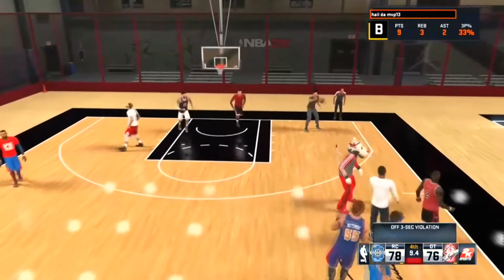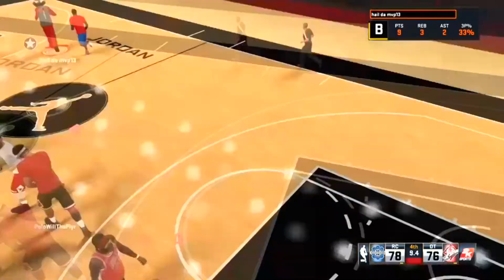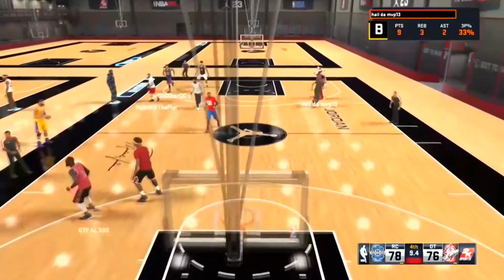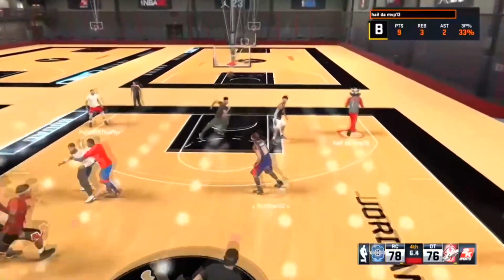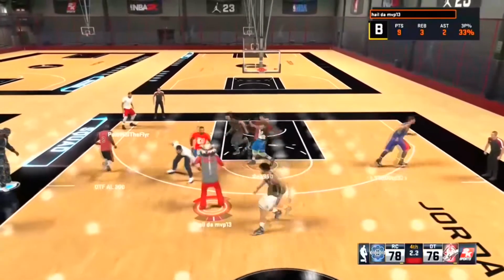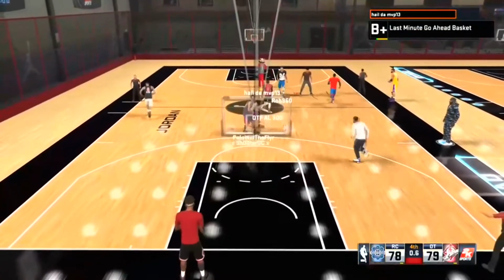For number 8, we got Hail Nip. Look at this right here. The guy was trying for the clock to run down or whatever, but the guy gets an offensive 3 seconds. Like, how dumb, no offense, but how dumb can you be? You need to be smart about it. Right here, Hail Nip, clutch once again. He gets the bucket, and there's 0.6 seconds left.